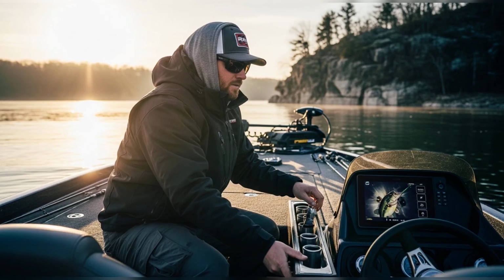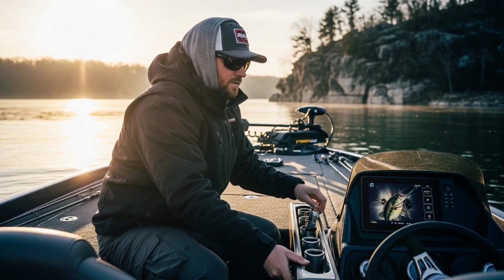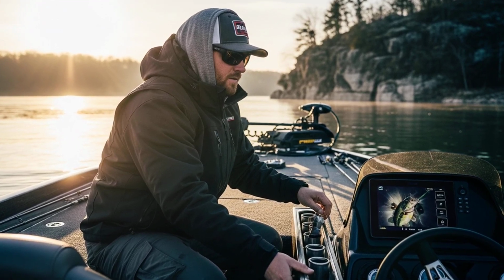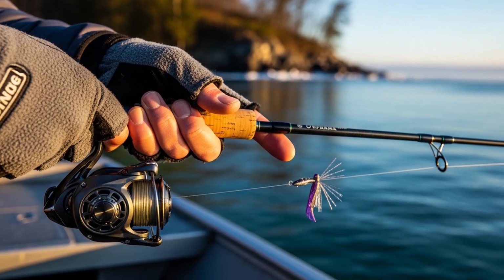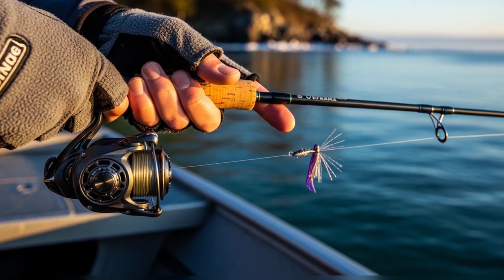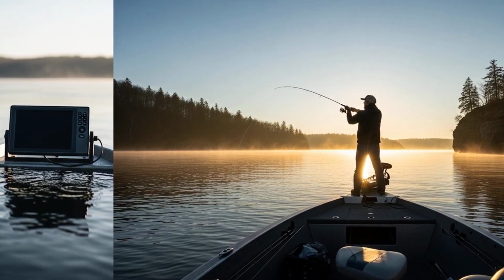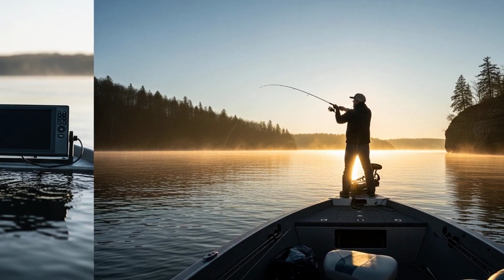If the spot has the right water temperature, the right depth, and the right bottom composition, you have to stop staring at the screen and pick up your rod. Trust the environmental factors over your electronics. Do not let a blank screen talk you out of fishing the right conditions.